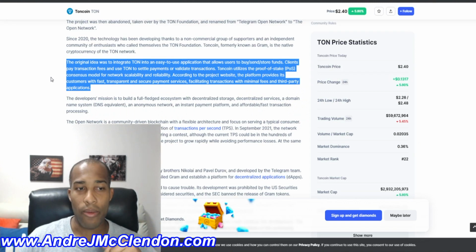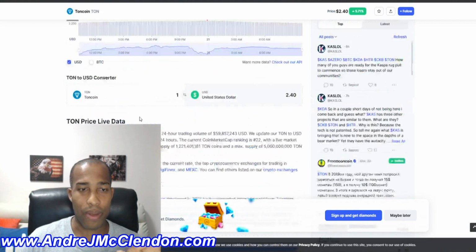The original idea was to integrate the Ton into an easy-to-use application that allows users to buy, store, and send funds. Clients pay transaction fees and use Ton to settle payments or validate transactions. Toncoin utilizes a proof of stake, or POS, consensus model for network scalability and reliability. According to the project website, the platform provides its customers with fast, transparent, and secure payment services, facilitating transactions with minimal fees and third-party applications. Pretty much like many cryptocurrencies out there.